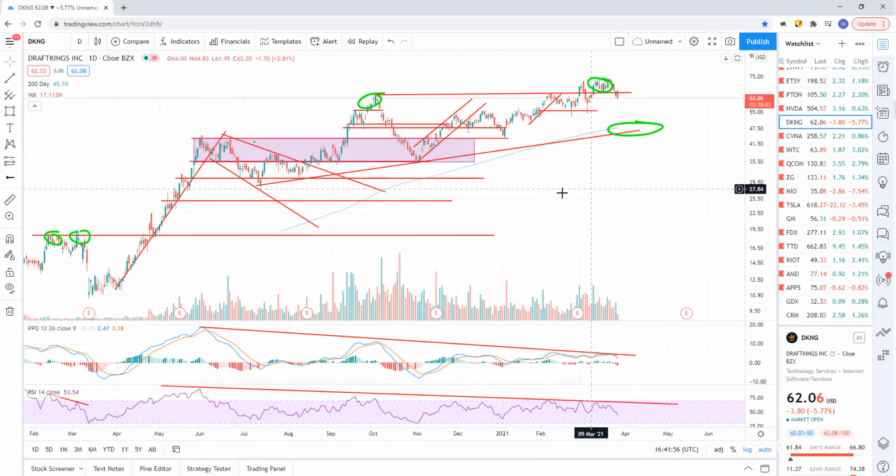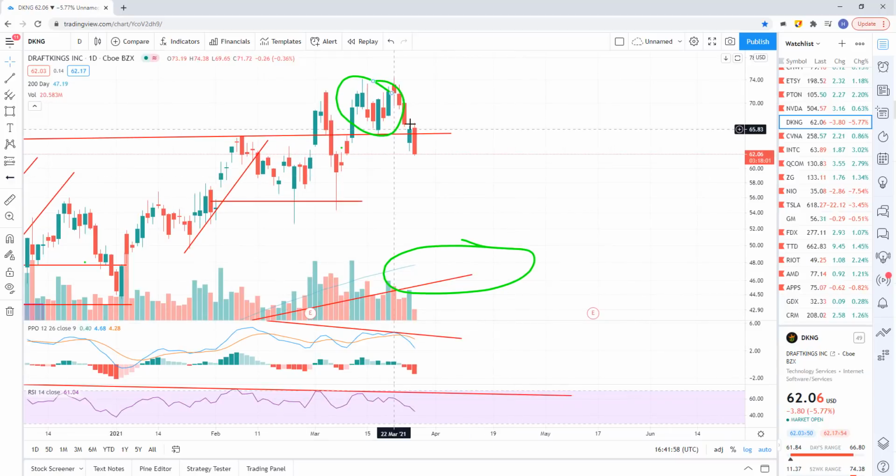So I like that. I didn't quite get it at the break this morning. I didn't catch it till just now, so I don't know. I'd prefer to see it kick back and maybe hit it at resistance right there at about 65. But that is a possible trade to the downside.